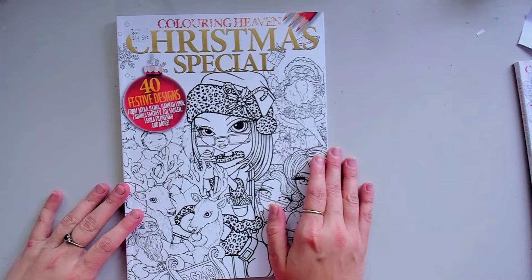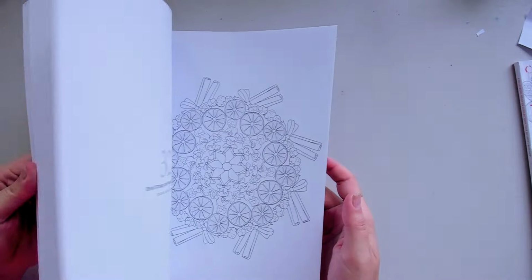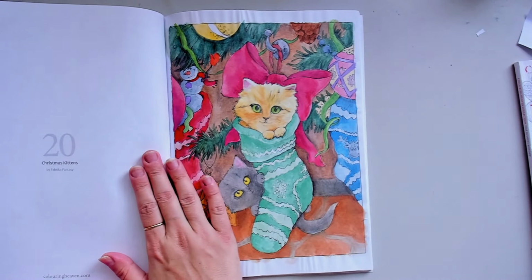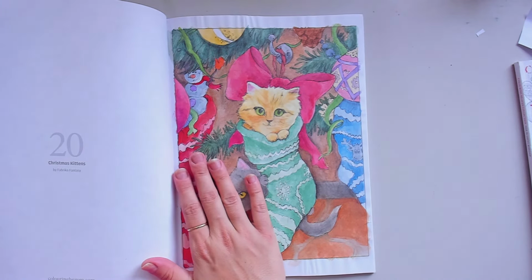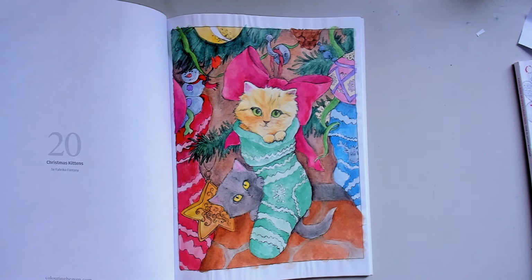I have the Christmas special. Again, this is a collaboration of different artists. So I have this one here, which is by Frabinka Fantasy, of these cute little kitties in the stocking. I feel like this is kind of an older one, and it looks like I was playing around with some ink tints and maybe some watercolor, just seeing what I could create with them.